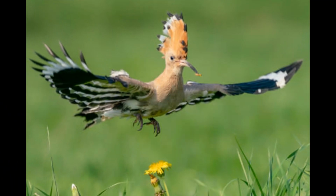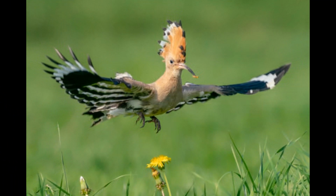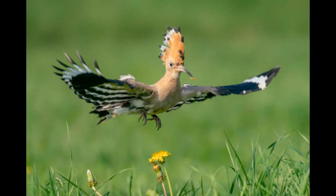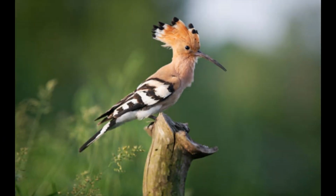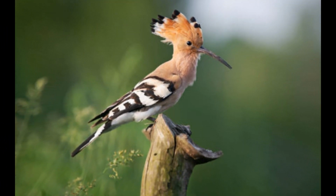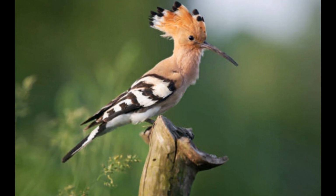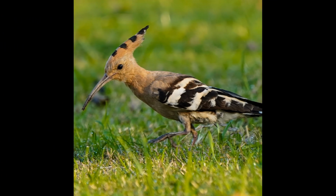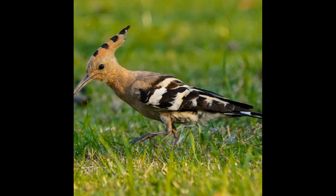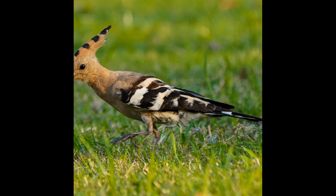In addition to insects, hoopoes also consume earthworms and insect larvae, such as those of beetles and moths. Hoopoes are known to include spiders and other arachnids in their diet, adding to the variety of invertebrates they feed on. While insects are the primary food source, hoopoes may also eat some fruits and berries when available. However, these plant materials are not a significant part of their diet.